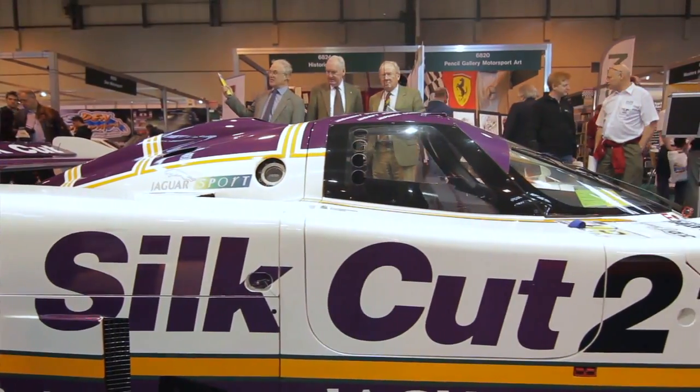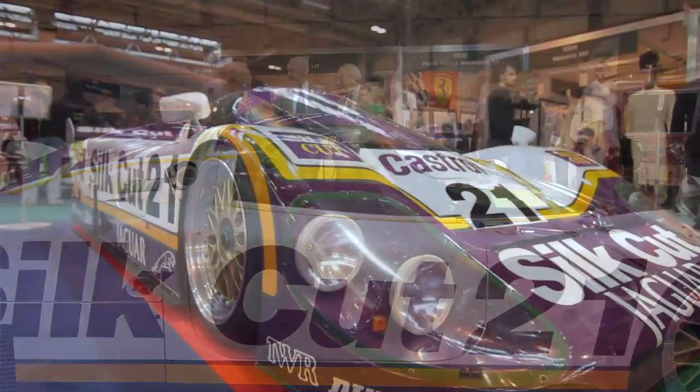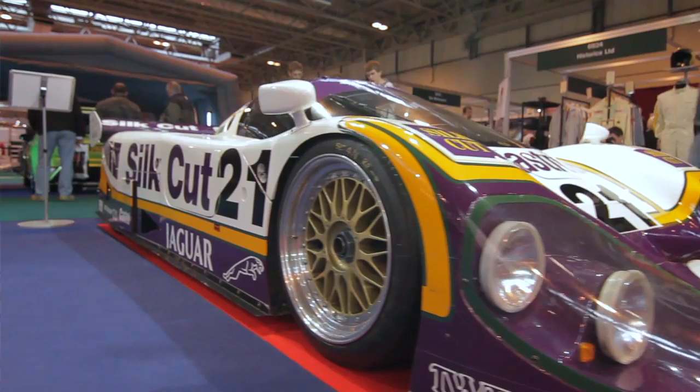From a car perspective or a race perspective, which appeals to you most? Is it the historic Formula Ones, the Group Cs perhaps? Which do you like best? I have a penchant for the Group Cs, actually. I like the bigger, meatier sports cars. Open wheels don't quite do it for me, but that's just my personal taste, apart from F1, of course.